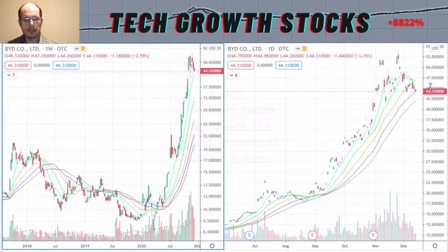BYD's growth characteristics are excellent. The EPS growth is super strong with 1,602%. The sales growth is also good with 35%. And the relative strength rating is excellent with 97. And BYD is in a hot sector in the vehicles and EV space. So I think BYD is definitely a top large cap stock to focus on.